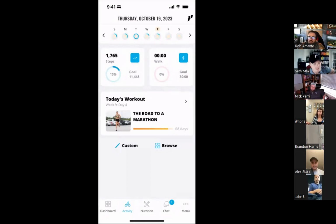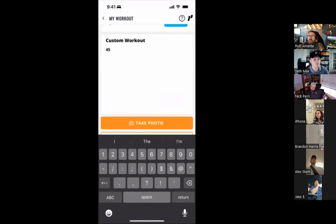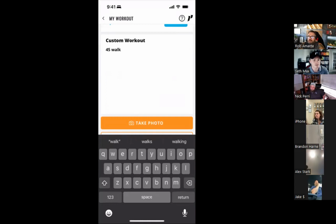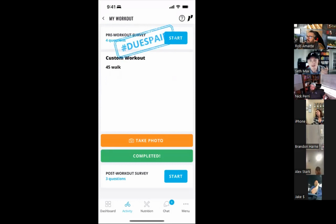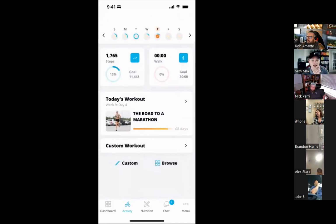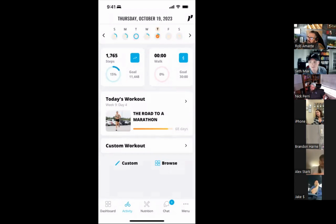Custom. This little custom button right here. That's where you go and you type in what you did. This is where I love for you guys to put that you did your 45-minute walk. And then all you got to do is hit mark complete, and then I can see it. Because I have never figured out how to see this walk timer up here. So yes, you guys can absolutely use it, but I can't see it. So when I'm looking through your workouts, I can see when you type in that custom workout that you did that 45-minute walk. All right.